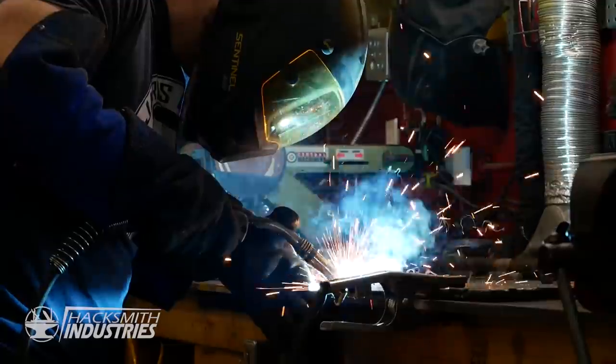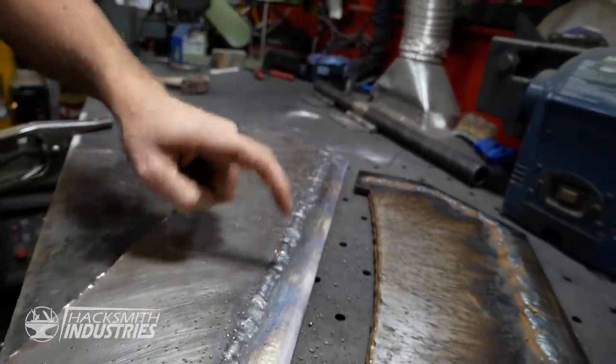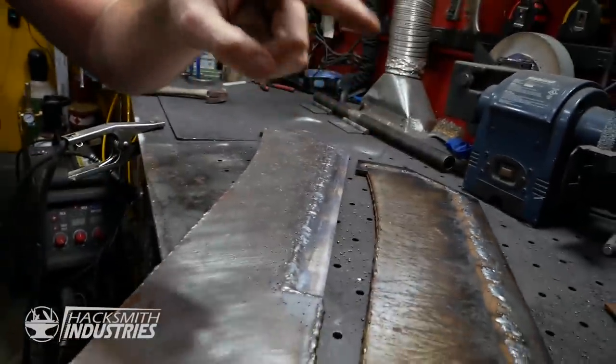Almost there. All right, the swords are all cooled off. Obviously, I cleaned this one up so you can see the welds. That one's still dirty, but they are both fully cooled down now.